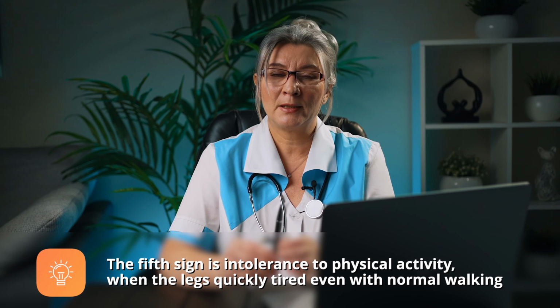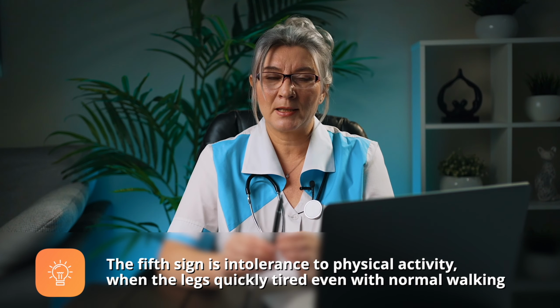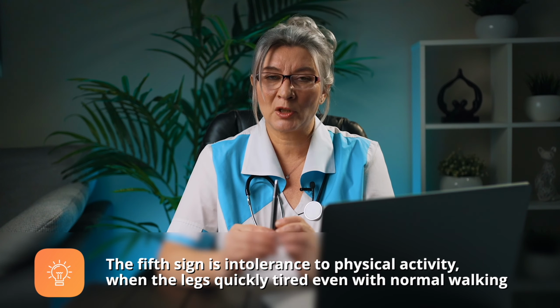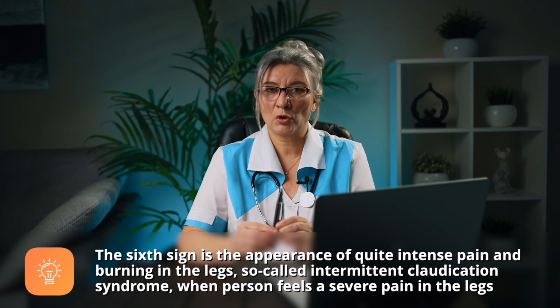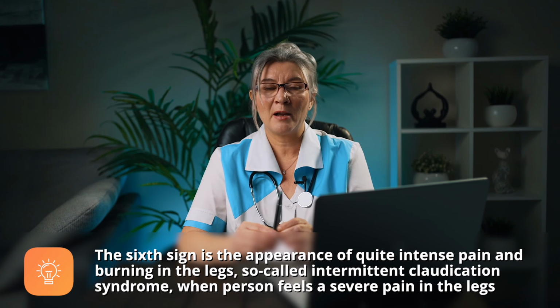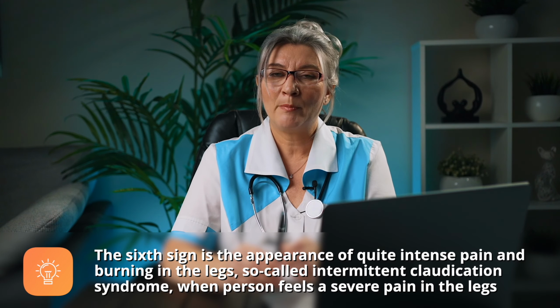The fifth sign indicating the presence of clogged vessels in the legs is intolerance to physical activity, with the legs quickly tired even with normal walking. The sixth sign, which gives a lot of discomfort and makes it clear that it's necessary to urgently seek help from a doctor, is the appearance of quite intense pain and burning in the legs, requiring an immediate stop and rest.